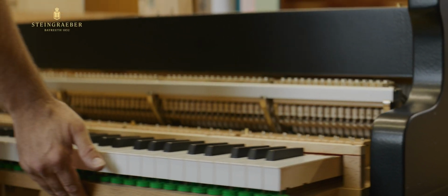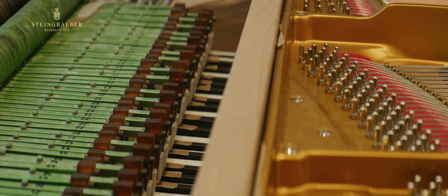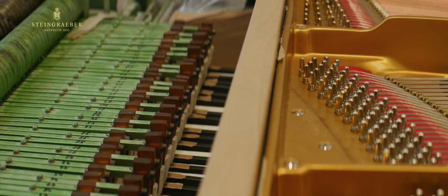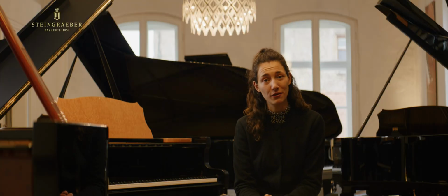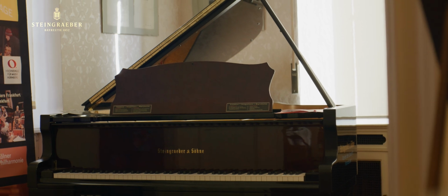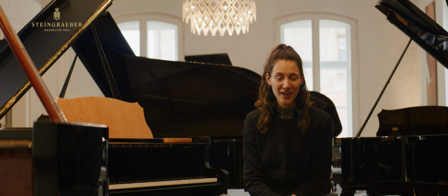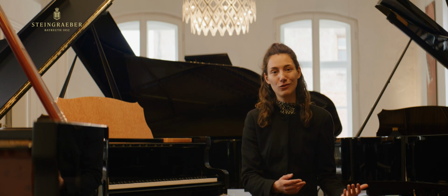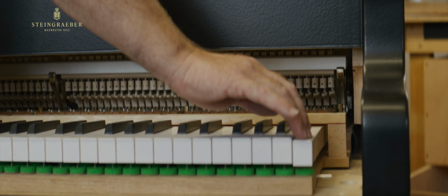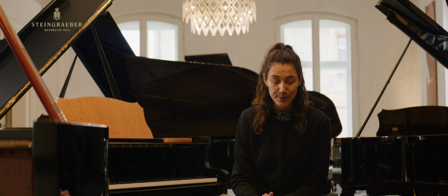In this step it's also needed to play the pianos in so that they get swung in, which happens with the playing-in machine, which we use for up to 100 hours on every single piano. Most important is that you have a nearly endless influence on your individual piano. On the one side, this is the sound, on the other side, the touch, which you can influence, and you're invited to come to Bayreuth and to tell us about your specific needs.